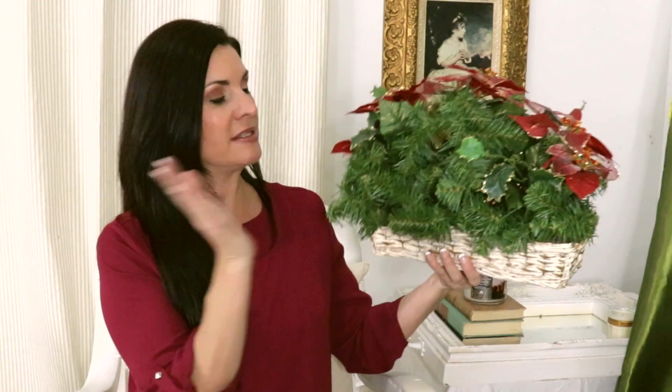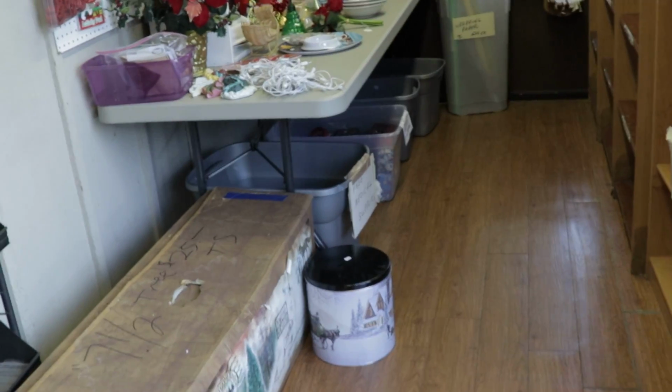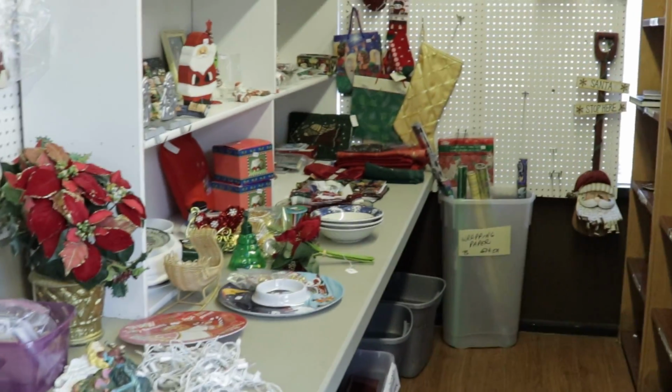I love to pick up evergreen wreath bases, and I love to pick up even the grapevine wreath bases as well. I also found this little guy. Now this is a centerpiece, and you can tell it has seen better days. It has things falling off of it, but it does have some poinsettias to work with. If you don't like the color of the poinsettias or the flowers on some of the thrift store holiday decor, you can always paint your silk flowers. I did a video last year on how to do that, but I'm gonna rework this and make it absolutely fabulous and gorgeous, and I got it for only $1.